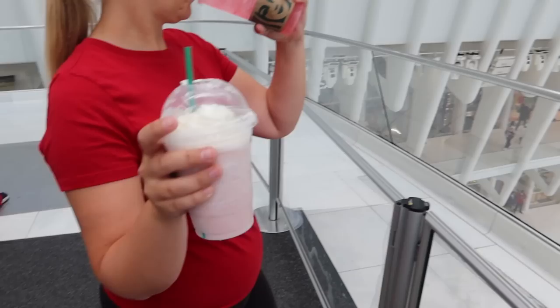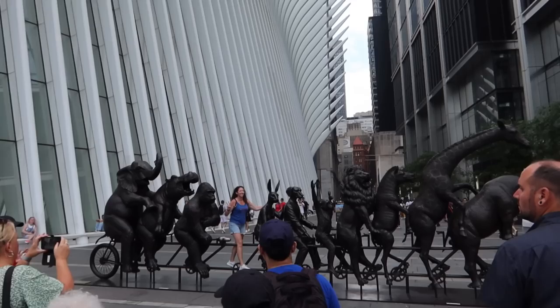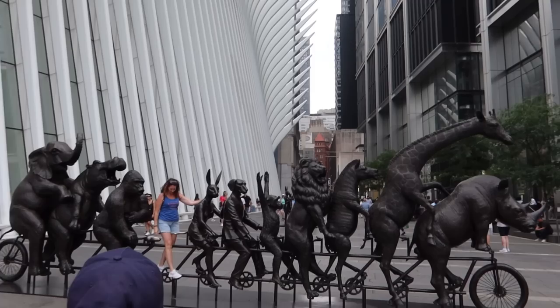Yeah, look at this in here. And here's a look at the outside of the Oculus building just there. Look at this photo opportunity out here with the statues. I love that. How amazing is this? You've got the elephant there, the hippo, the gorilla, the lions, giraffe, the rhino, all on bikes. I mean, how awesome is that?